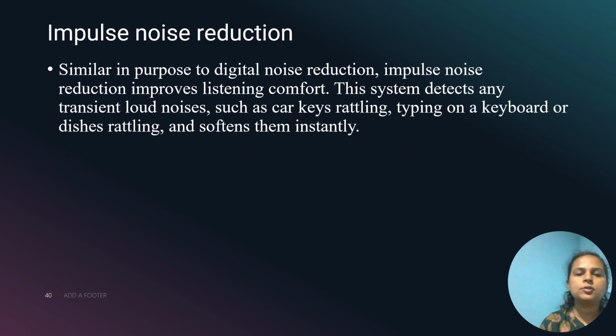Impulse noise reduction. Similar in purpose to digital noise reduction, impulse noise reduction improves listening comfort. This system detects transient loud noises such as car keys rattling, typing on a keyboard, or dishes rattling, and softens them instantly. So it's basically sudden loud sounds. That is called impulse noise, and the hearing aid detects it and reduces the loudness automatically.